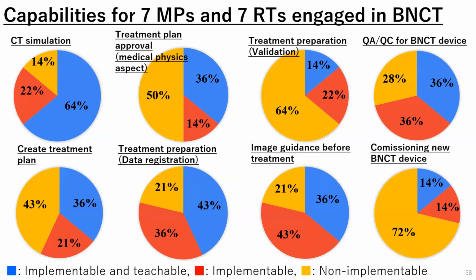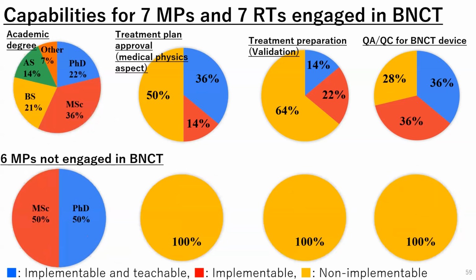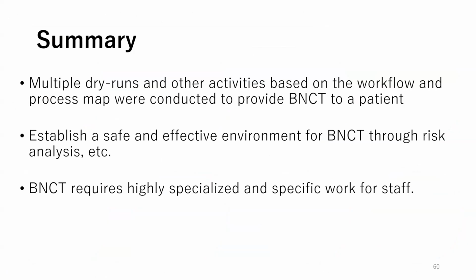This slide shows the result of the questionnaire. Blue shows the implementer and teacher. Red shows the implementer, and yellow shows the non-implementer. From these figures, even if the medical staff were engaged in BNCT, not all the work, especially BNCT specific work, could be done. Furthermore, medical staff not engaged in BNCT also answered the questionnaire. From these results, they could not perform BNCT work, especially BNCT specific work.